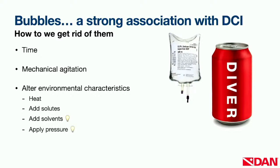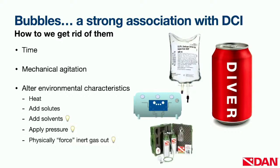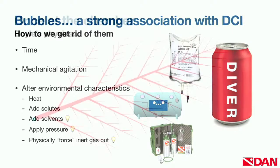Now, we can also keep that soda can under pressure. That is why we put them in the chamber. We want to prevent that pressure drop from causing more bubbles. And the other thing we can do is to physically force the inert gas out, and we can achieve that with oxygen. So what we have here are the three pillars to treat someone with the bends. We have hydration, we have pressure, and we have oxygen.